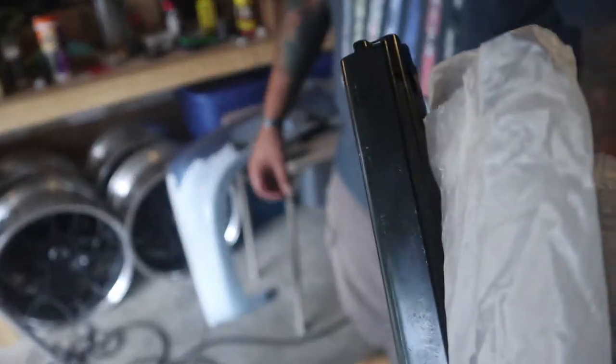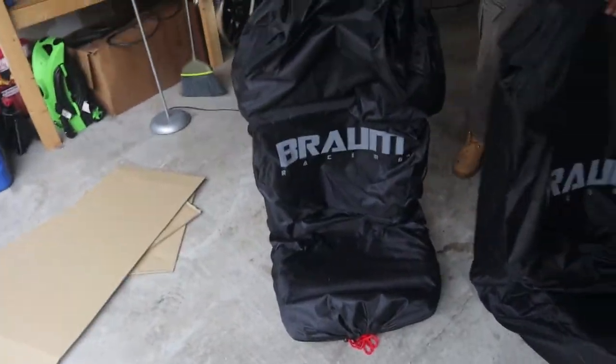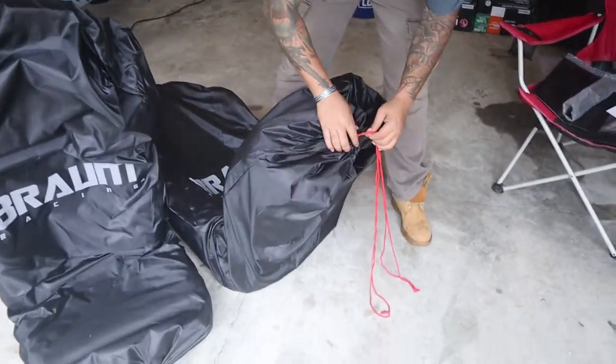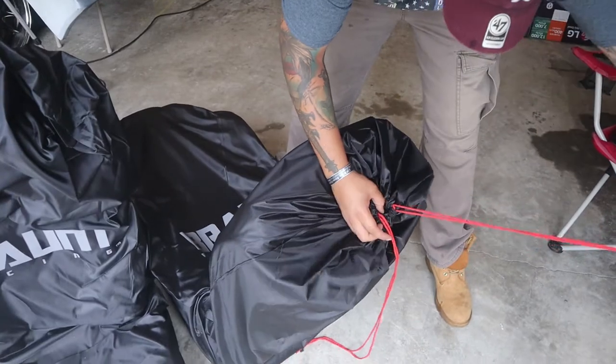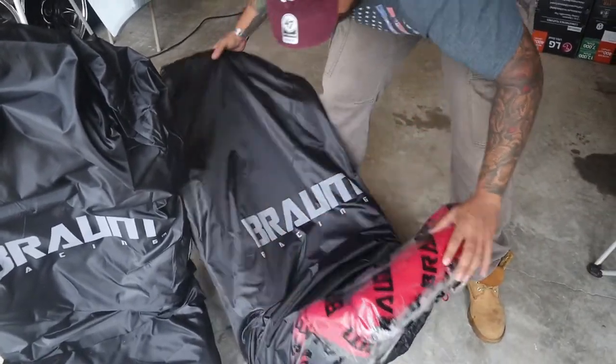Let's go ahead and put it on. All the sliders. Check out what these seats look like. Time to get to the goodies. Yeah, there it is. Oh, that's tough. You pick the color? Yeah.